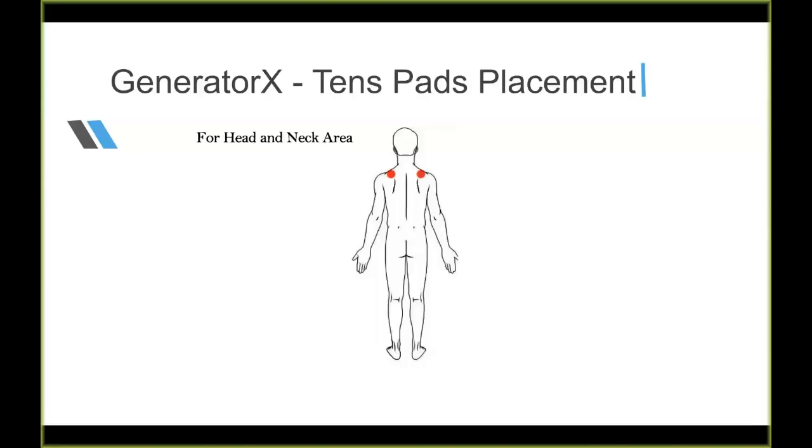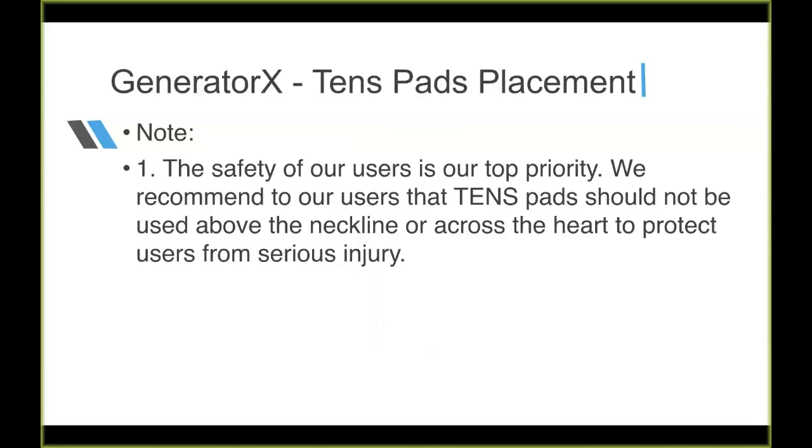We don't recommend that the TENS pads are used above the neckline or across the heart. If it's above the neckline, the skin is very sensitive. If you have any sort of injury, it becomes more serious.